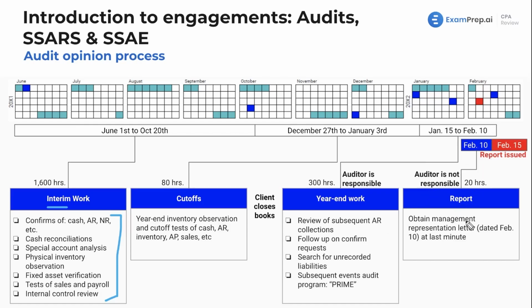You're going to obtain a management representation letter at the last minute, dated February 10th. These, again, are not real dates, just dates we're using for this example, but these are reference dates, or it would be around these dates, something like that. It could be all the way, like I said, March 15th, April 15th.